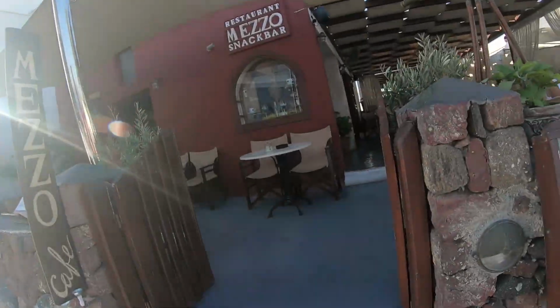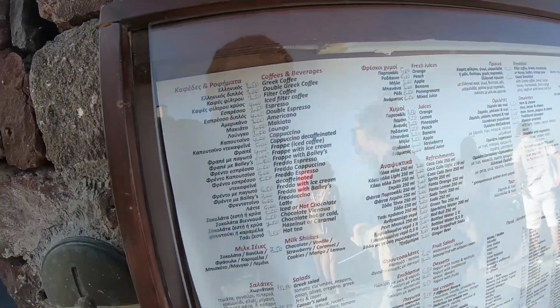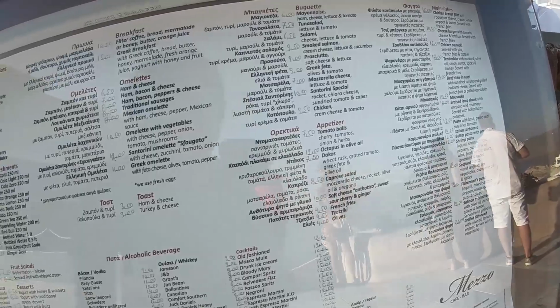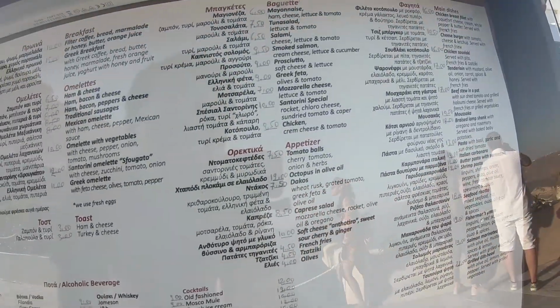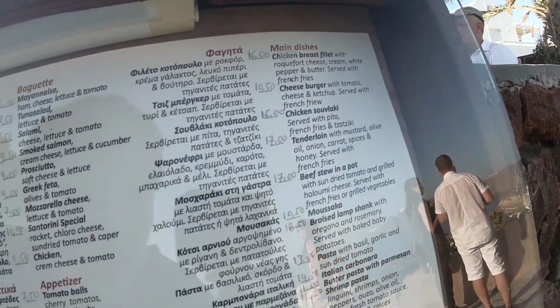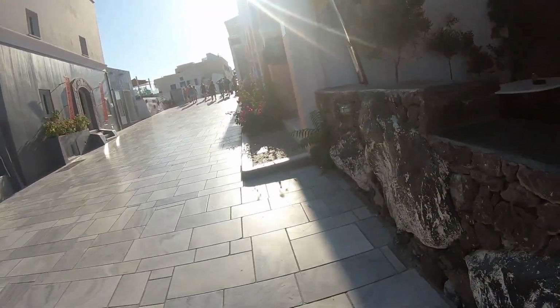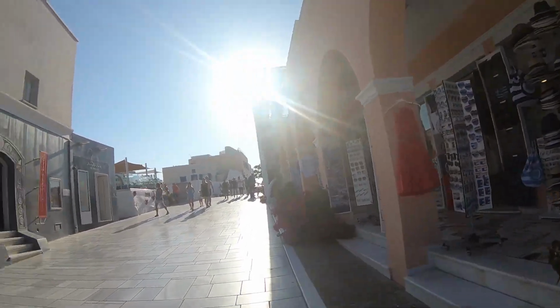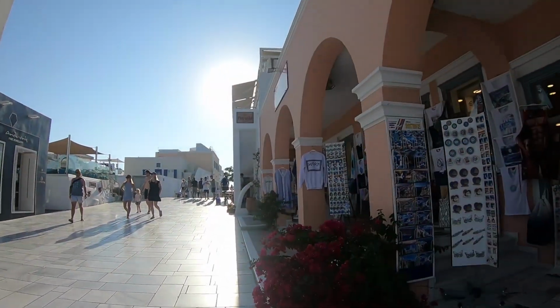We have a restaurant here. Greek coffee is €2.50. Let's see. Mayonnaise or tuna salad baguette is €7. And main dishes like a chicken breast fillet is €16. So not the place I would usually get dinner, but that's not unheard of, I think, those prices.